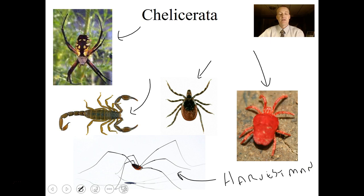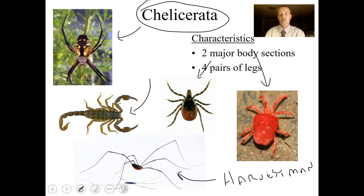And those are also Chelicerata. Chelicerata refers to a characteristic having chelicera, which are little fang-like structures they use to inject venom or to eat with. So they do have two major body sections and four pairs of legs. So each of them has two body sections and four pairs of legs.